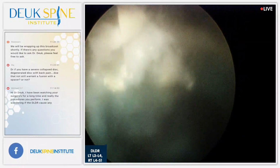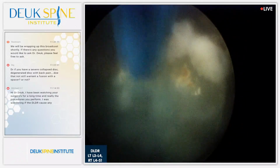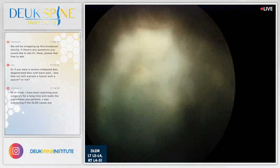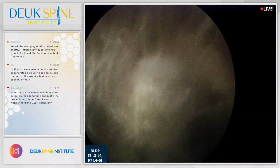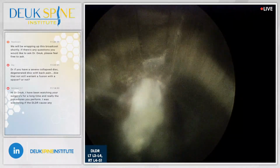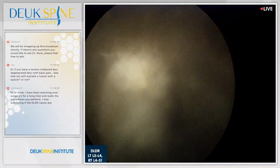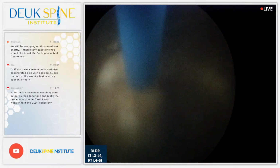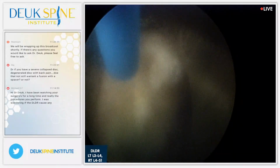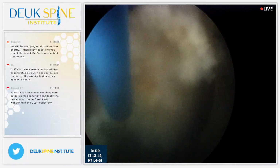So everything here in the picture that you're watching looks big. It's been magnified to look larger than it really is. That's what the endoscope does. That's what allows us to do the surgery, is that we can actually illuminate and magnify the target, which is the herniation and the tear, and we can see what we're doing inside this disc. That is unique to endoscopic spine surgery.